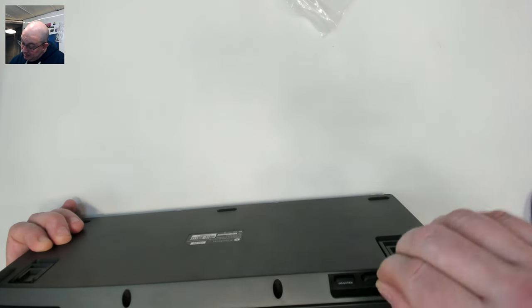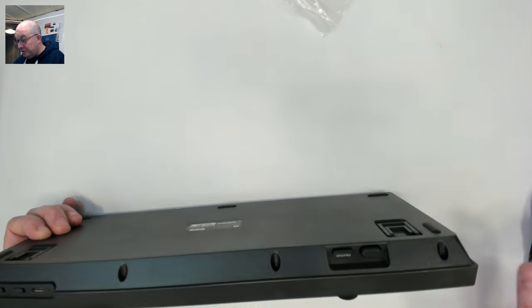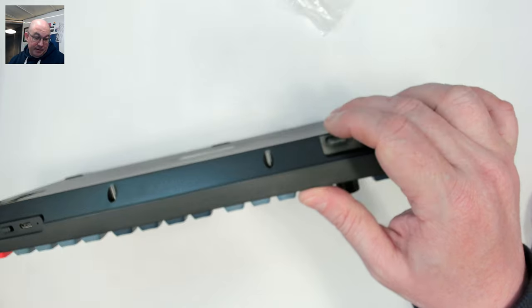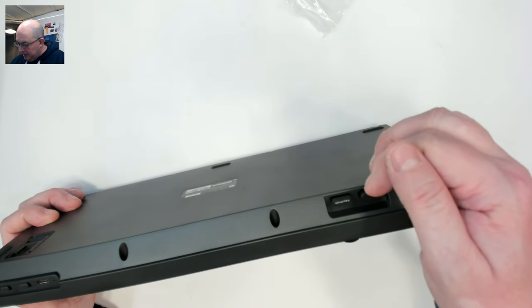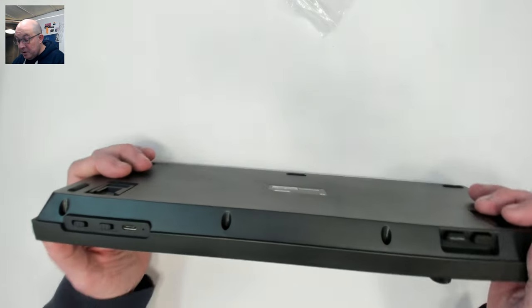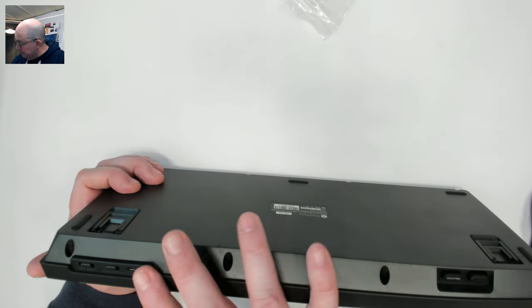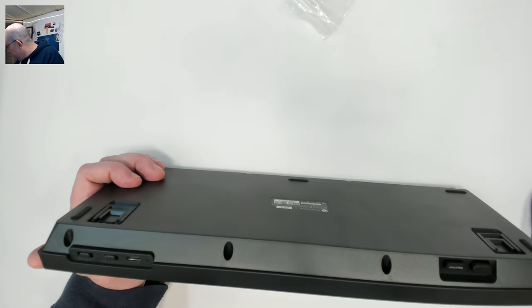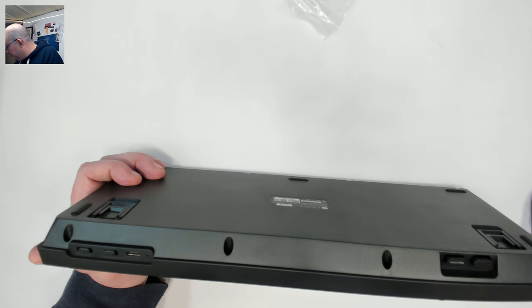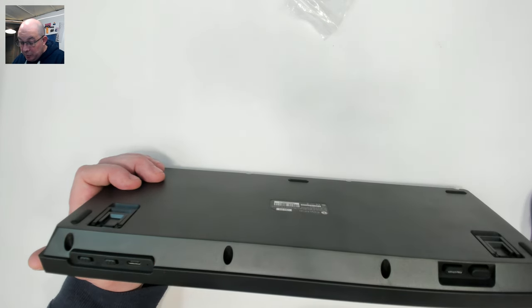I mean, you have to kind of get a grip on it, whereas this one has a ledge, so it's easier to just pull out of there. I don't know why they didn't add that little ledge to this, but it's not the easiest. Over on this side, we see that we have the USB-C cable. I don't know if that's a light or if that's a... I've never seen reset buttons on the side. So I'm curious. And once I open it up, we'll take a look at it.